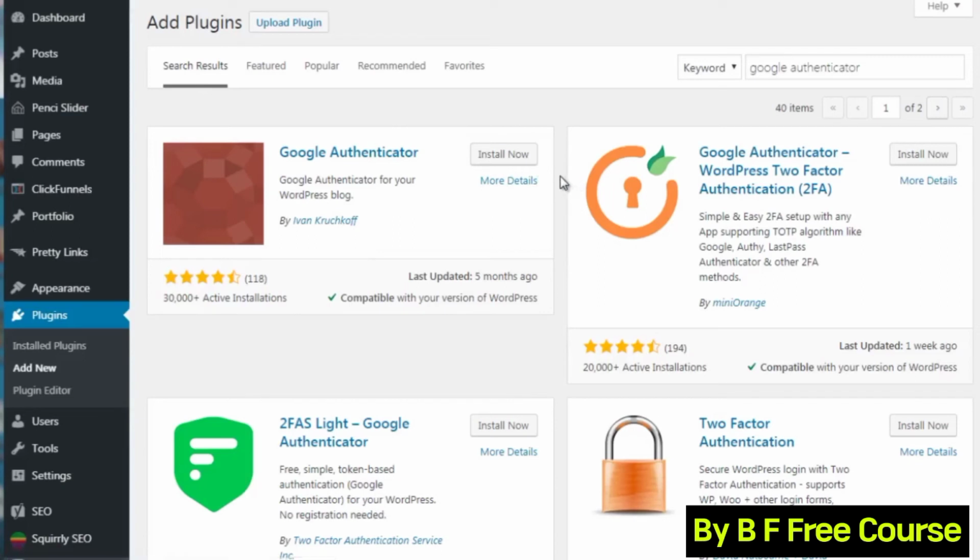And to install that plugin, you simply go to your plugins page, type in Google Authenticator, click install now, and that's it. Now, you do need to connect things, but everything is fairly self-explanatory.